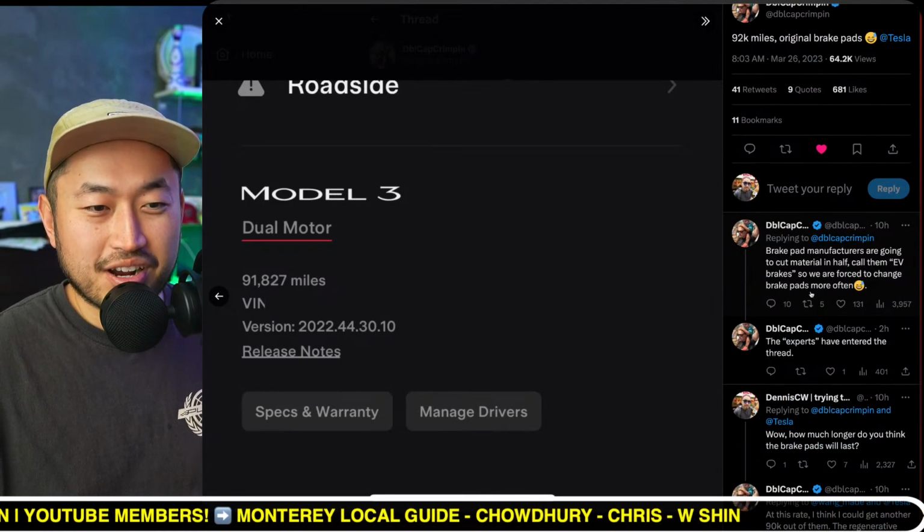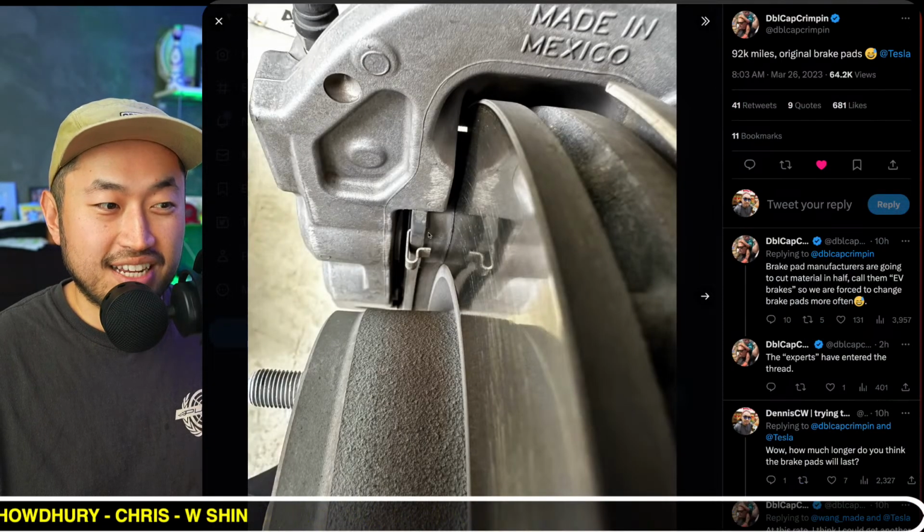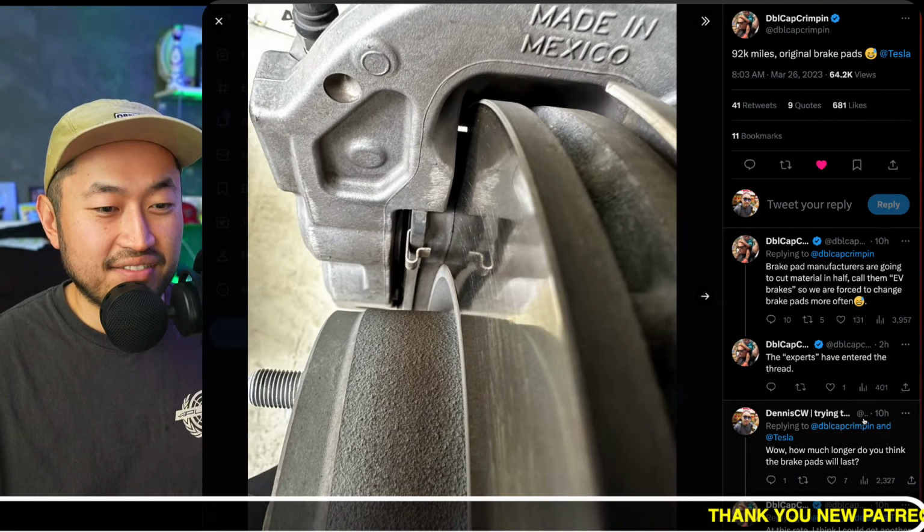And so you can see some of the comments here. Brake pad manufacturers are going to cut the material in half, call them EV brakes. Yeah, actually, that's a good point. EV brakes don't need such a thick pad like that, right? So they could easily cut that in half and save some money.